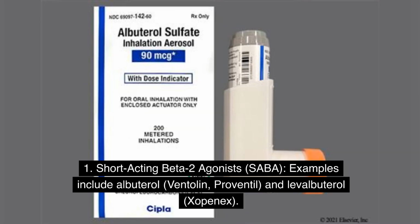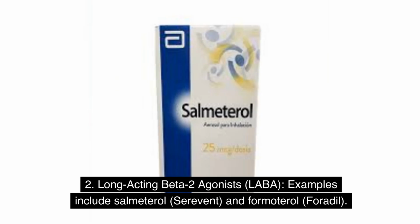1. Short-acting beta-2 agonists, SABA. Examples include albuterol, Ventolin, Proventil, and levalbuterol, Xopenex. 2. Long-acting beta-2 agonists, LABA. Examples include salmeterol, Serevent, and formoterol, Foradil.